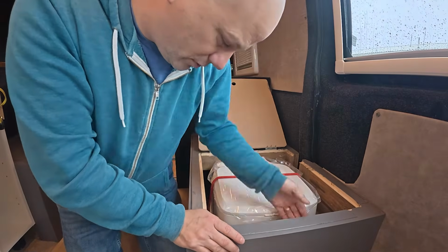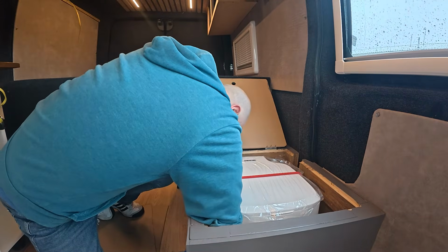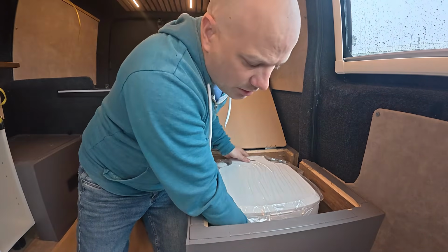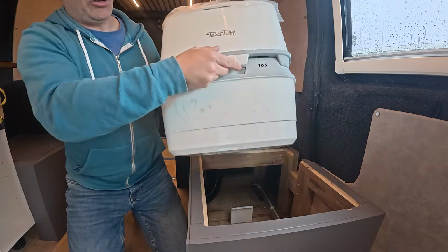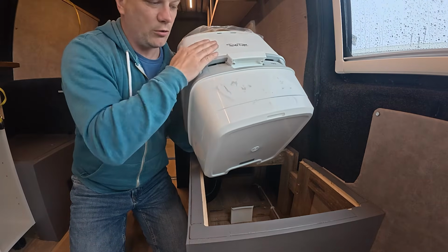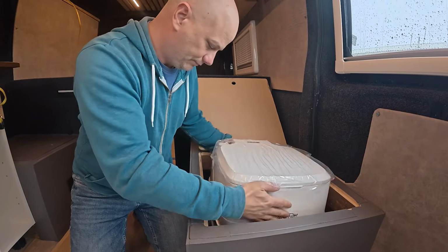Whereas obviously our toilet here, you slide that off, you take my extra strap off that I put in place, and then you just lift it out. But you're not allowed to have something where you need to remove the whole toilet to get the waste out. So this is not compliant.